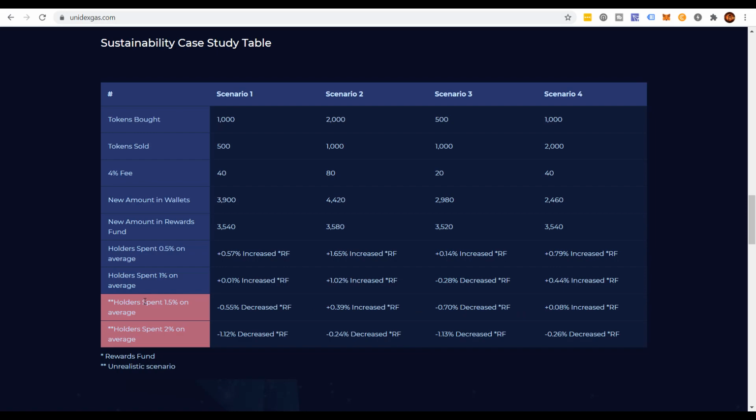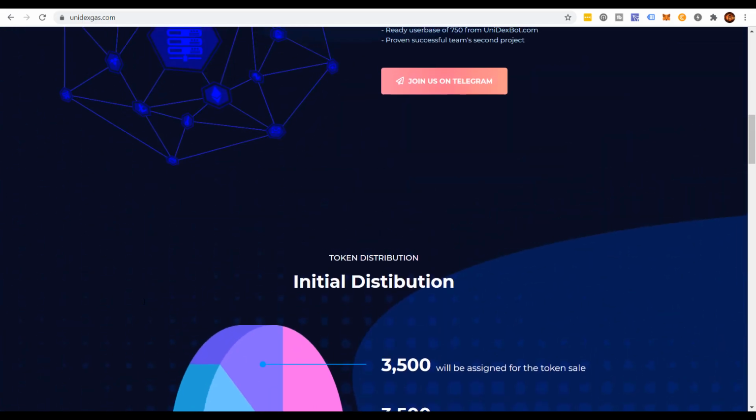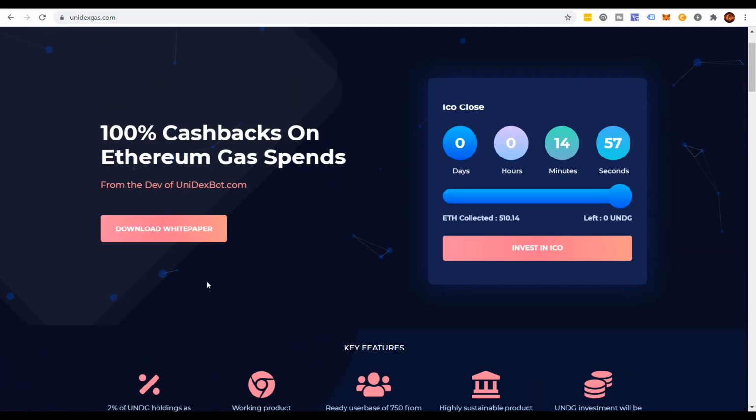Their rewards pool, it's going to be interesting. It doesn't mean that it cannot be drained, but they clearly have run some numbers and some tests on what they thought would happen. So we'll have to wait and see long term.